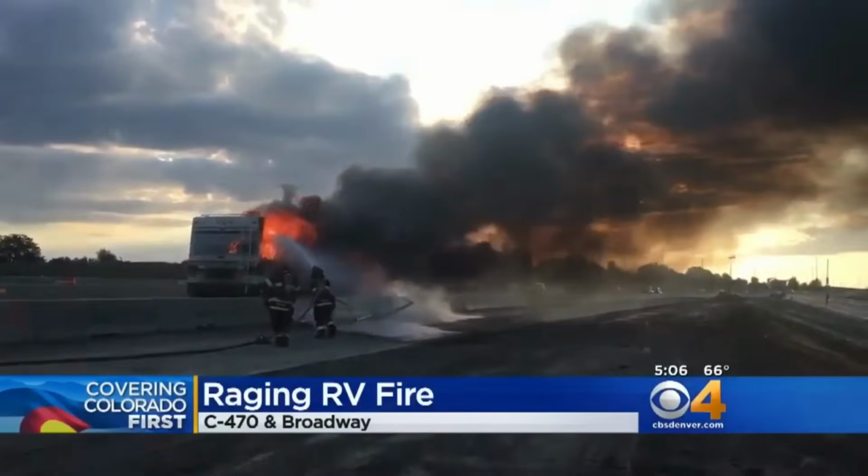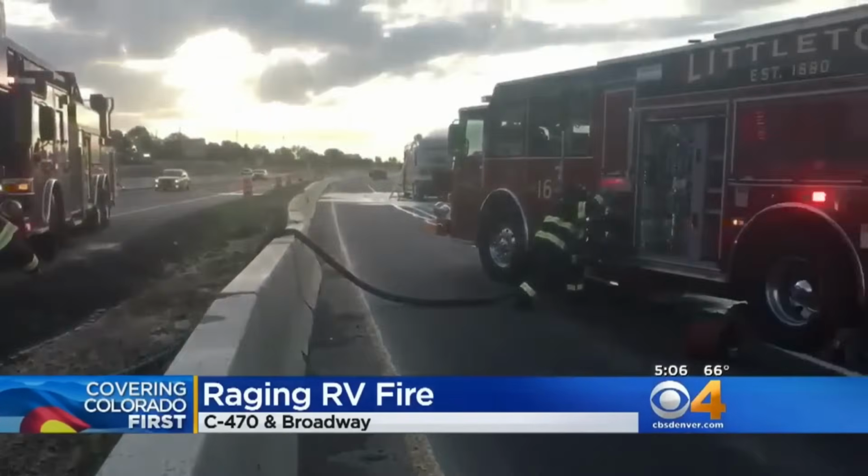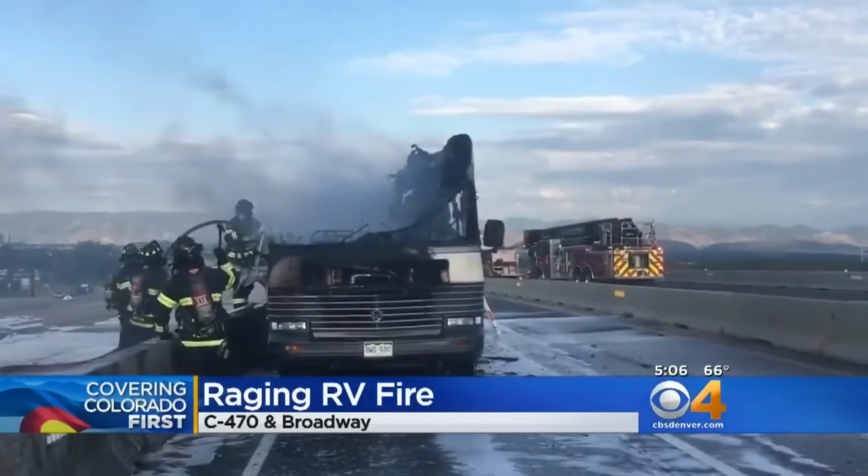After a raging fire destroyed this RV, Littleton Fire Rescue says everybody on board got out safely.